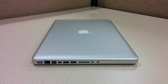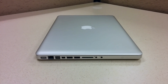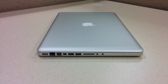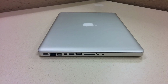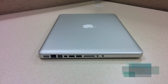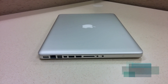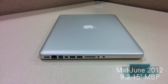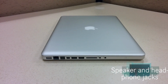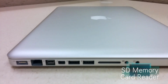I think the USB 3.0 drives are faster, they're wonderful. But they also cost money, and it doesn't make a lot of sense for me to throw away what I already have and buy new stuff. So it's nice that I can plug the FireWire directly into the computer without having to purchase an adapter of some kind. And then, of course, there's the Lightning. And these two USB ports are 3.0. They're not 2.0. So even though this is the previous version of the laptop, this is a mid-June 2012 model. And then, of course, there are speaker and headphone jacks, and there's also a place for the memory card, SD memory. Give a closer look at that.